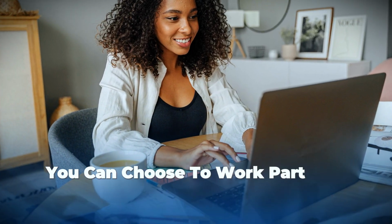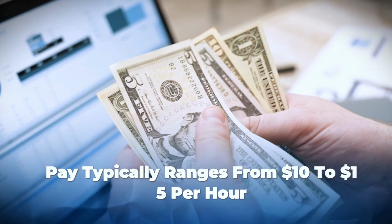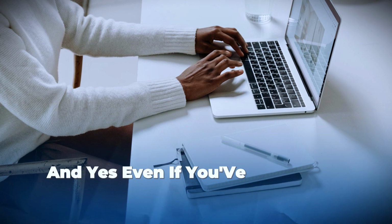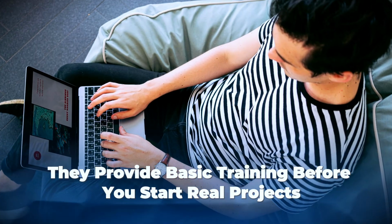You can choose to work part-time or full-time depending on your availability. Pay typically ranges from $10 to $15 per hour, depending on the task and your location. And yes, even if you've never done this before, they provide basic training before you start real projects.